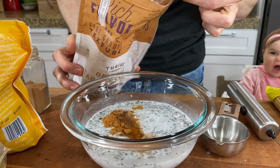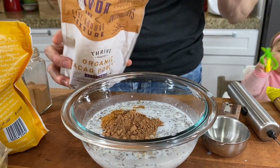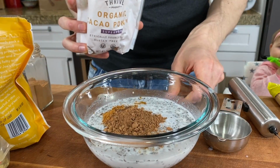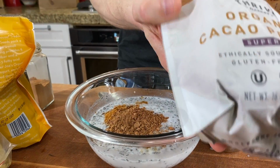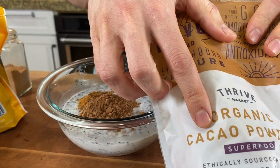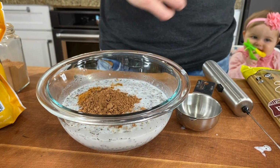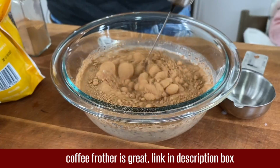Rose likes it. And then to make it chocolate but sugar-free, add a couple tablespoons of cacao powder or cocoa powder. This one is the cacao. When it's raw like that, and they do have that at Trader Joe's too. And then just mix it up again.